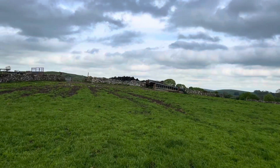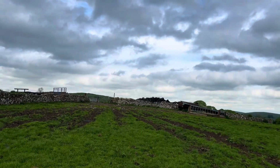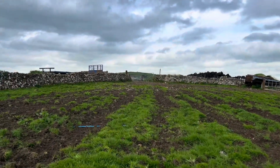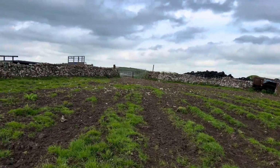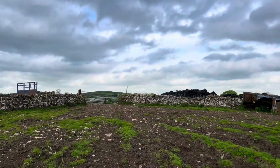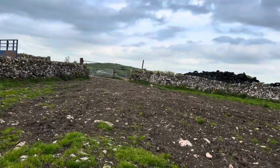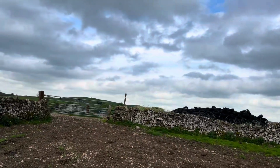Just coming back into Wetton now. That was quite a short walk. I wasn't really feeling a long walk today, having been up quite late last night looking out for the northern lights. Weather is definitely on the change, and not for the better by the looks of it. But it's been quite an enjoyable stroll.